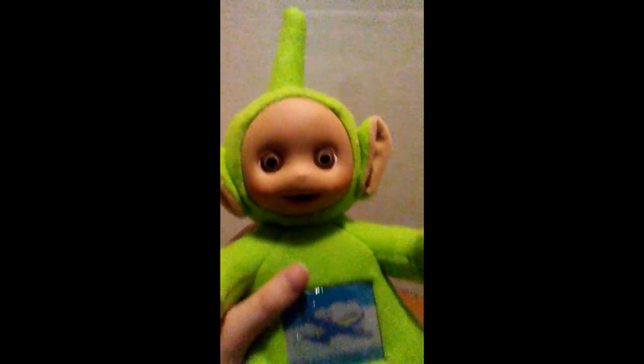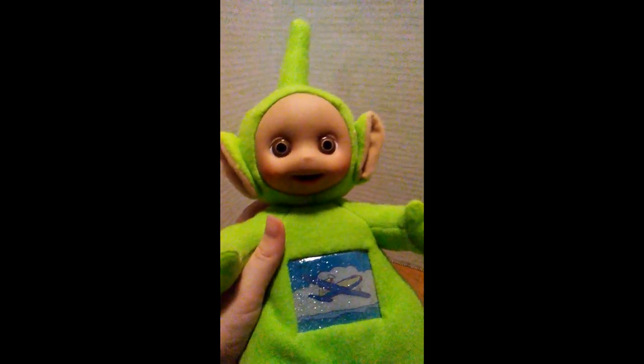Oh, let's see. Here is the light up Dipsy. For some reason doesn't light up either. I don't know what happened to those. Yeah, look how nice looking this is. This actually came with a box. Like these were never opened and they're very nice looking.